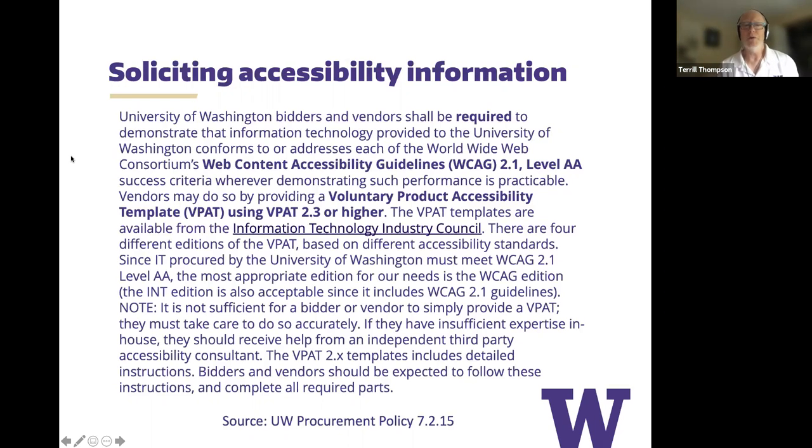So this is actually a quote from UW Procurement Policy 7.2.15. And it also is included on that page that was linked from Lynn's first slide, uw.edu/accessibility/procurement. This is the actual language that's included in the policy. And that is, University of Washington bidders and vendors shall be required to demonstrate that information technology provided to the University of Washington conforms to or addresses each of the W3C WCAG 2.1 Level 2A success criteria wherever demonstrating such performance is practicable. Vendors may do so by providing a VPAT using VPAT 2.3 or higher. And then it goes on to talk more about some specifics related to the VPAT.